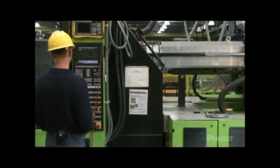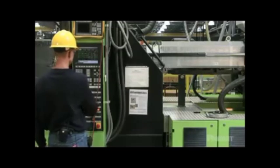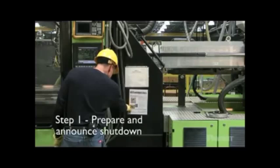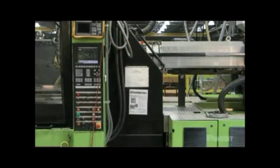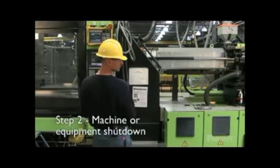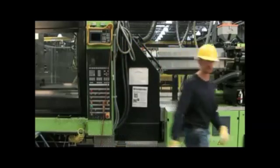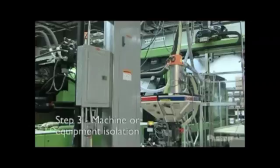Now let's take a look at some example lockout tagout practices. The procedures for shutdown and startup should be straightforward. When equipment must be shut down for maintenance or repair, make sure you understand the type and magnitude of the energy, the hazards to be controlled, and the methods or means to control the energy before attempting to shut it down. After you prepare for the shutdown and announce the shutdown to all affected employees, turn off the equipment using normal stopping procedures. Then disconnect the power source or sources to isolate the equipment.